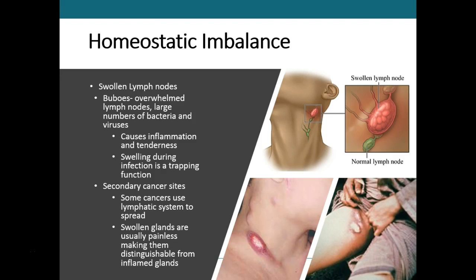You may have had this before. Say you have an infection because you stepped on something and you didn't treat your wound properly, and you ended up with a bacterial infection in your foot. A few days later, you may have noticed a very tender, touchy spot there in your groin. That could very well have been a bubo. A bubo is that swollen lymph node that's caused by an infection.